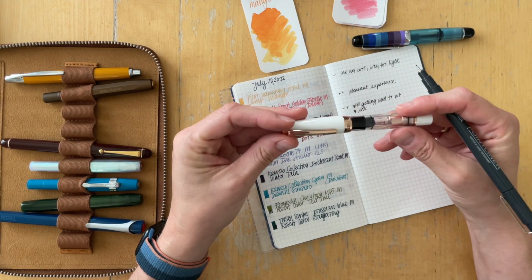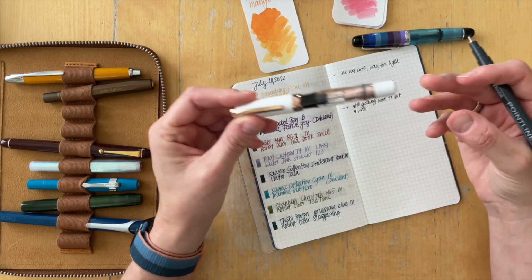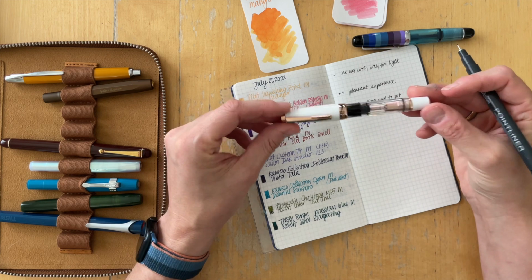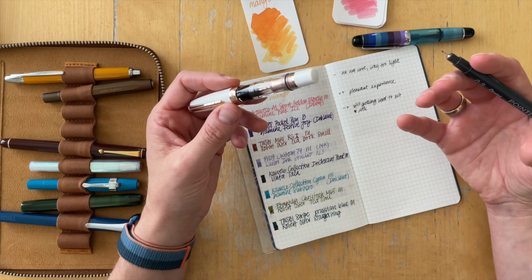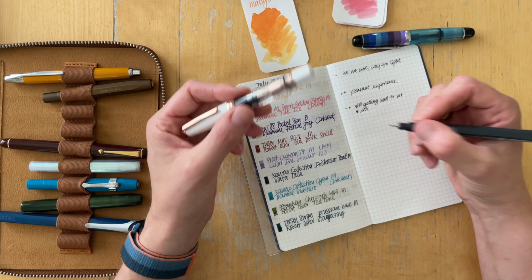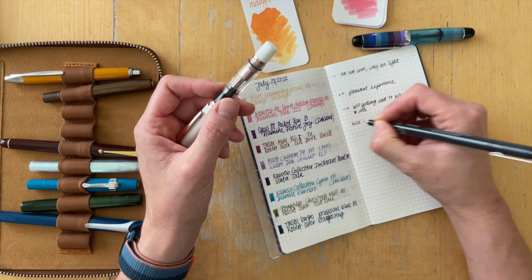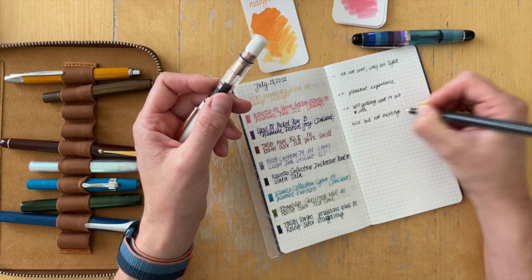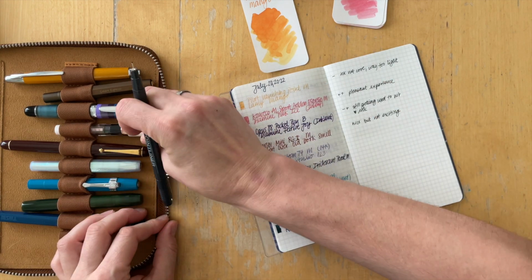Then the TWSBI Mini Rosegold. I'm not going to give it any, or maybe I can put a plus minus. This is super neutral. This is a very nice pen. It has a very fine medium nib. The ink is nice. It's an overall nice pen and ink combination, but it's not super fascinating and exciting, if that makes sense. But, you know, we all need these kinds of pens. Reliable, write nice, the ink doesn't make any trouble at all. Nice, but not exciting. And there is a place for these pens, and I'm glad I have this inked up, and you can see there's still ink in here.